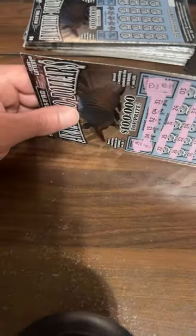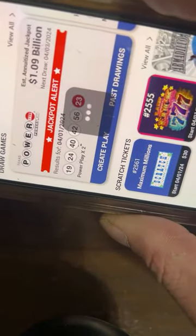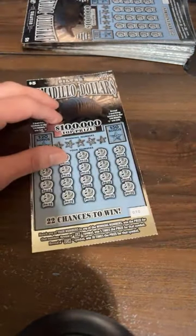I like $20 winners. What's up, Roger? Welcome into the live. $20 winner on that one. Good grief almighty. We'll take it. 20 bucks. Next one up is going to be ticket number 70.